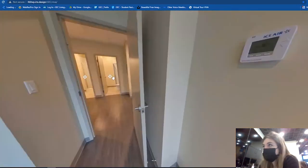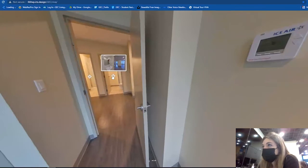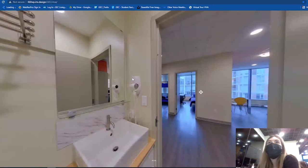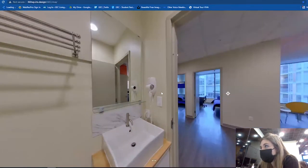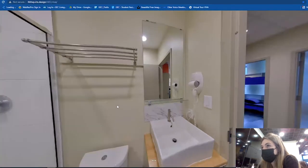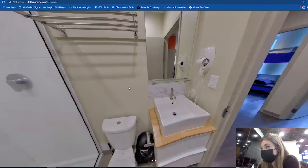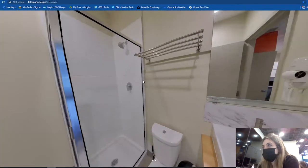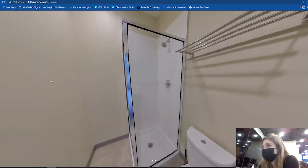Okay, we're gonna move out and see the other bathroom. Quite the same setting, really. Not much difference here. Another hair dryer. Toilet is here. And a standing shower. Very spacious.